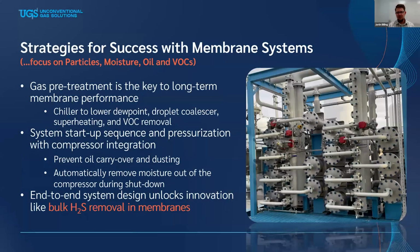So what are some of the strategies for success for using gas separation membranes? Pre-treatment is the key to long-term performance. So we focus on several things. First of all, lowering the dew point through chilling and coalescing any oil and water drops, then superheating by 30 degrees Fahrenheit, and then VOC removal in the dairy application with activated carbon.